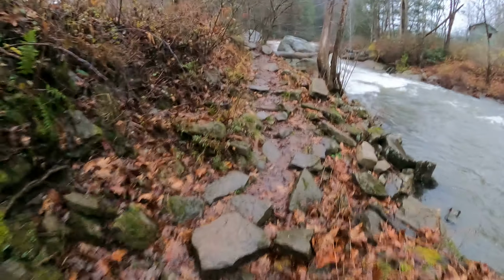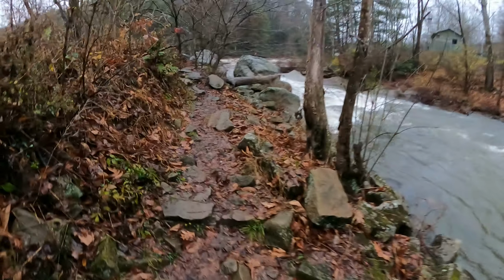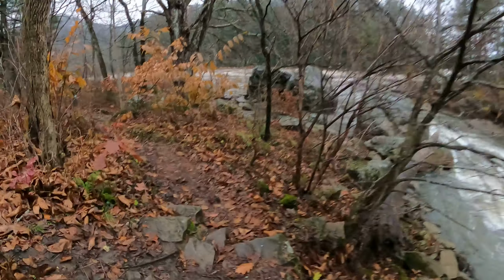We won't see any kayakers today. We're not going to be here long enough to see them. It's too late in the day and the river was at 7 feet. Pro kayakers can do that no problem.